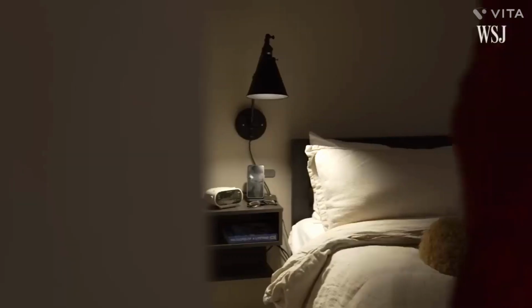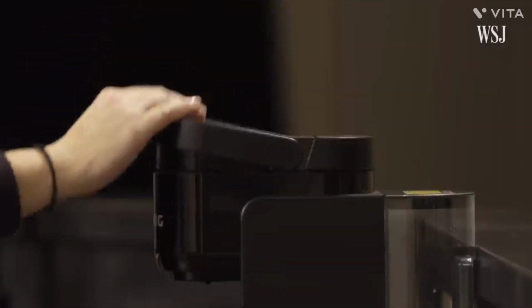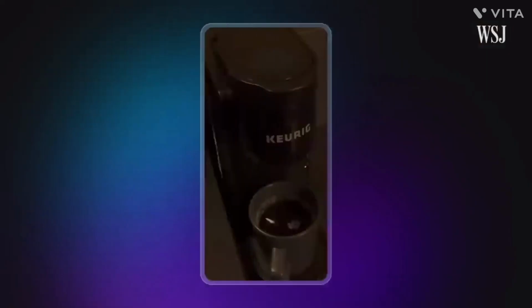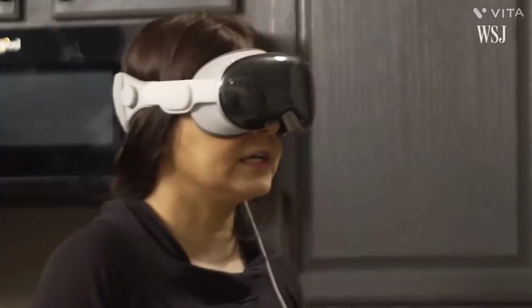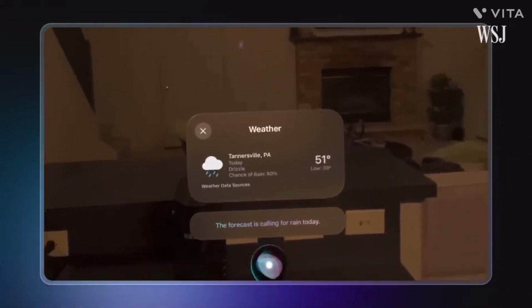Wow, crazy. Browser, move over. Okay, I didn't sleep with it. I'm not insane. Morning, everyone. That sounds delicious. Siri, what's the weather gonna be today? 51 and a chance of rain.